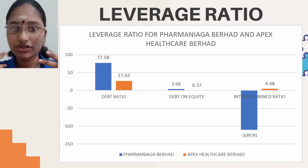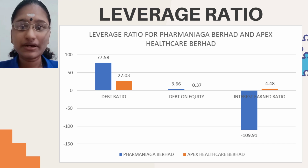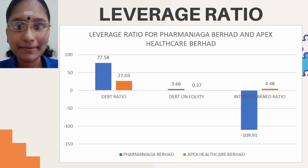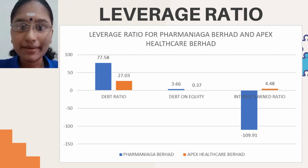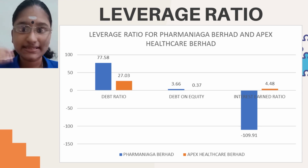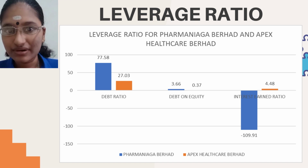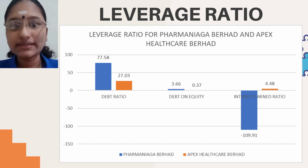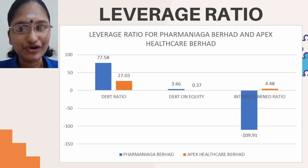Next, I will present the comparison of financial ratios, which is the leverage ratio, for Pharmaniaga Berhad and Apex Healthcare Berhad. Based on the bar chart above, the debt ratio for Pharmaniaga Berhad is 77.58, which is higher than Apex Healthcare Berhad, which is only 27.03. As for the debt equity, Pharmaniaga Berhad is 3.66, which is higher than Apex Healthcare Berhad, which is only 0.37. The last one is the interest earned ratio, for Pharmaniaga Berhad it is negative 109.91, which is lower than Apex Healthcare Berhad, which is 4.48.